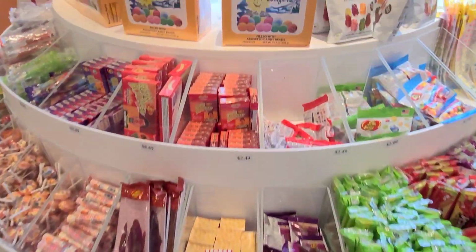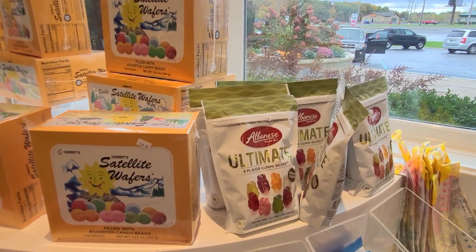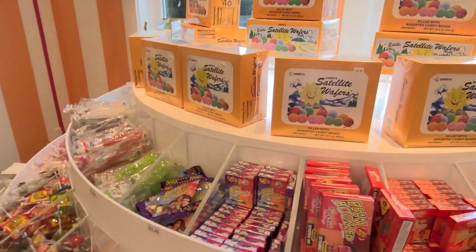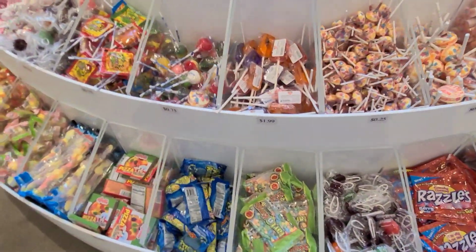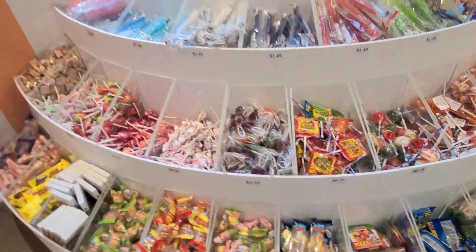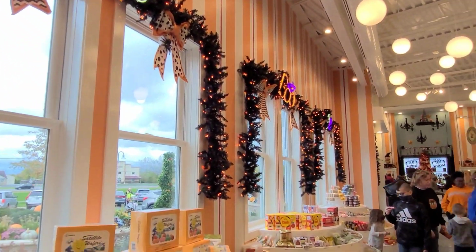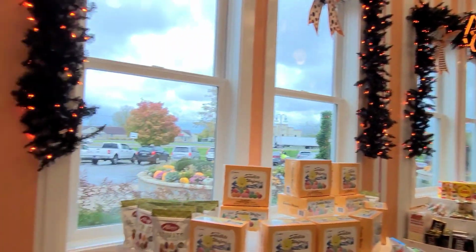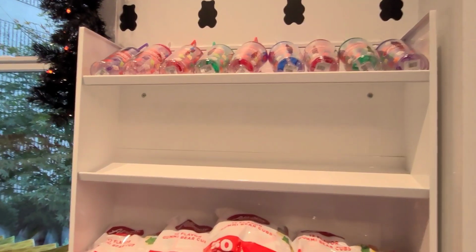More candy. Here's their famous candy. Famous jelly bean. They got all of it decorated. Oh, here we go. There's the famous cups right here.